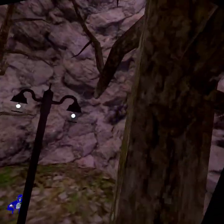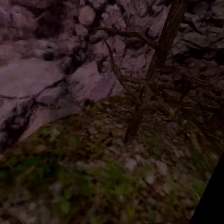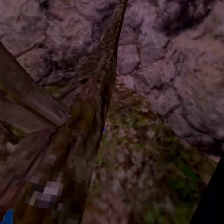Get to this branch. It's easier. Your arm. All right. Okay. Come over here. No, get over here because they can actually jump and wall run. Get over here so they can jump and actually run. We're gonna teach you how to wall run.